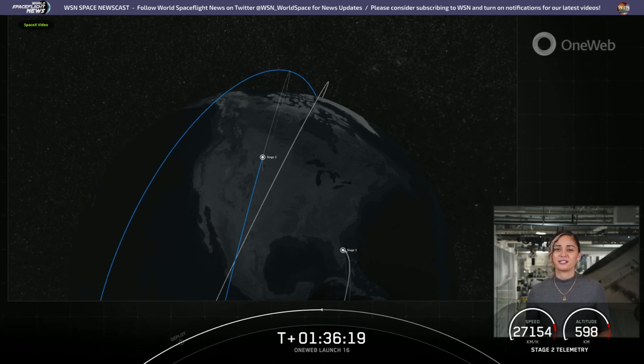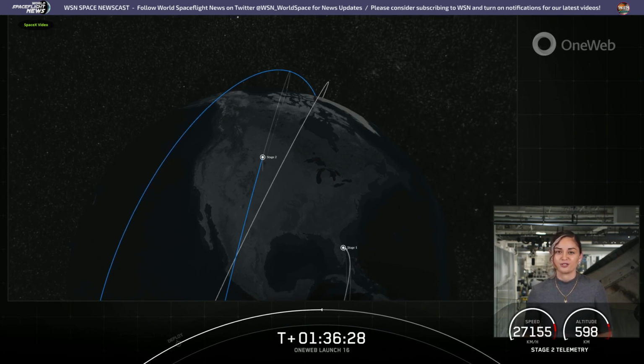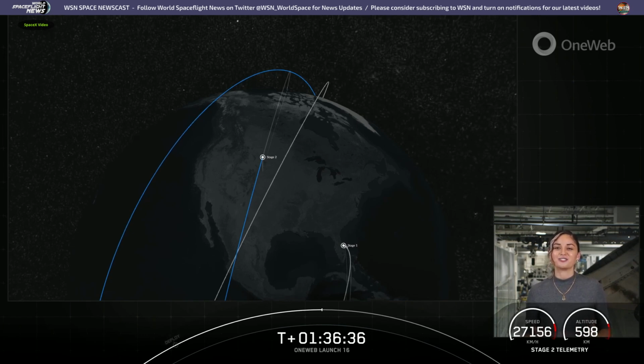Now, all of us here at SpaceX want to give a big thank you to our customer, OneWeb, for entrusting us with today's mission. We also want to give a shout out to the Range and Federal Aviation Administration for supporting today's mission. Tonight's launch concludes our 201st overall SpaceX mission to date and second launch of the year.